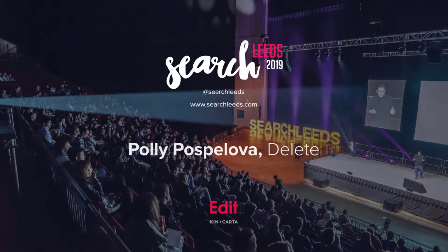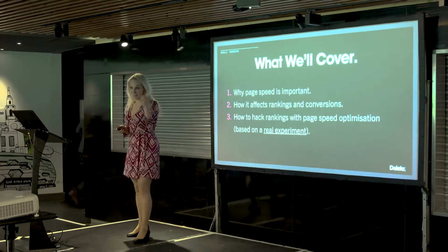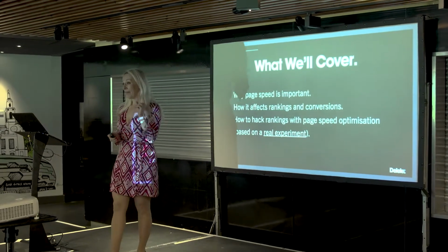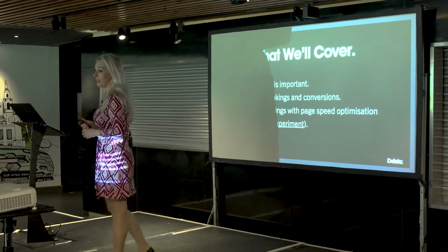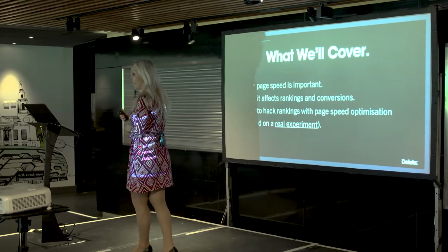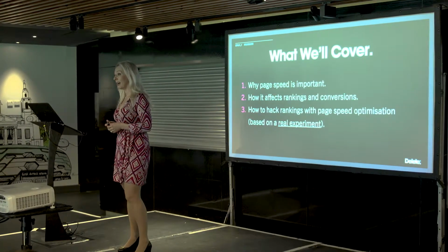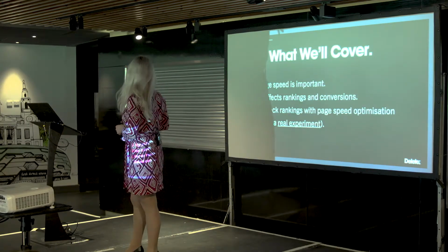So my presentation today is about how to hack rankings with page speed optimization. I'm going to cover today, first, why page speed is important. Second, how it affects rankings and conversions. And third, how we can hack it by optimizing it. I'm going to use a real experiment that we ran at our agency, and I will share all of the tactics that we've ended up uncovering.